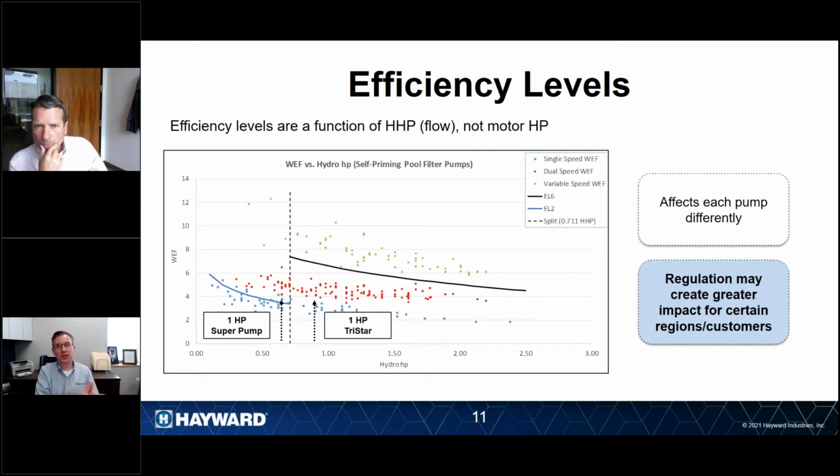If you sell a lot of 1 horsepower super pumps, your world may not change that much. But if you sell a lot of 1 horsepower TriStars, yeah, your world's going to change a lot more. So that's where I was saying before, it really impacts all of us a little bit differently. In this industry we do things differently in different parts of the country because of different size pools. So it's not a one size fits all regulation.